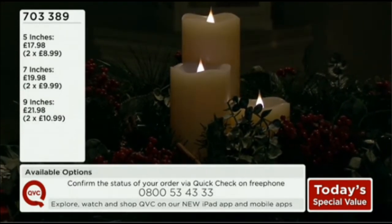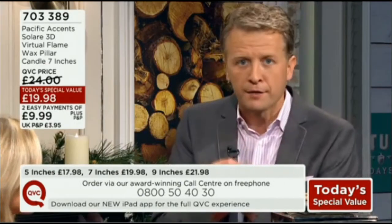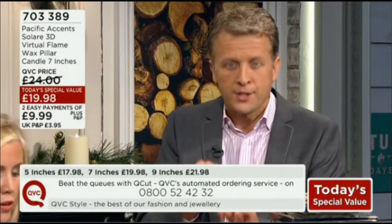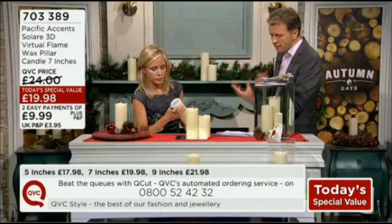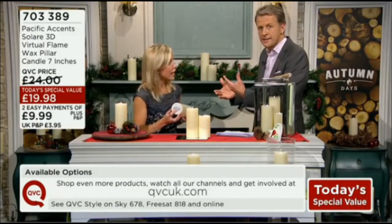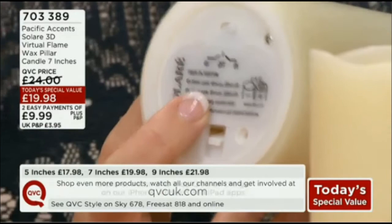Because it is so easy to get the look, the feel, the romance, the nostalgia, the ambience of a real flame, but with this incredible Pacific Accents, today's special value. And there's the timer function on board as well, which is so easy. So we can set it to be on for 4 hours, and then switch off for 20 hours, and come on the next day at the same time for 4 hours. Or we have the 8-hour option. Absolutely. Incredible. So your choice.